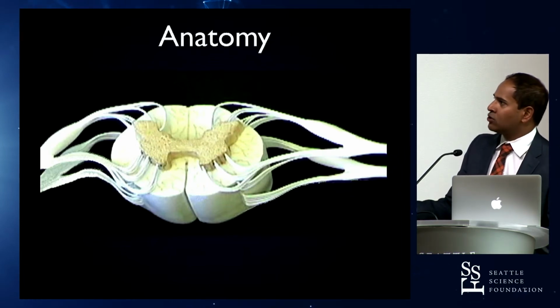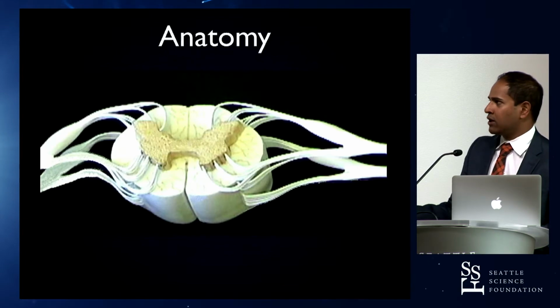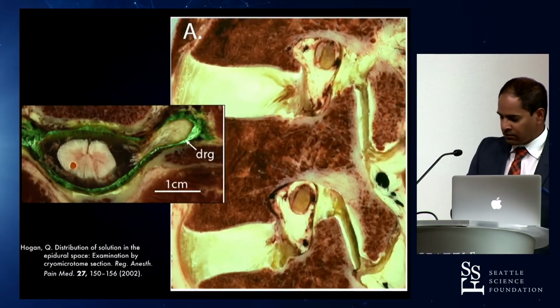You try to stay as dorsal as possible with SCS. With DRG, you're just right on the DRG. Unless you put the lead all the way across, which you're going to be taught not to do, you're only going to be affecting the sensory aspect.